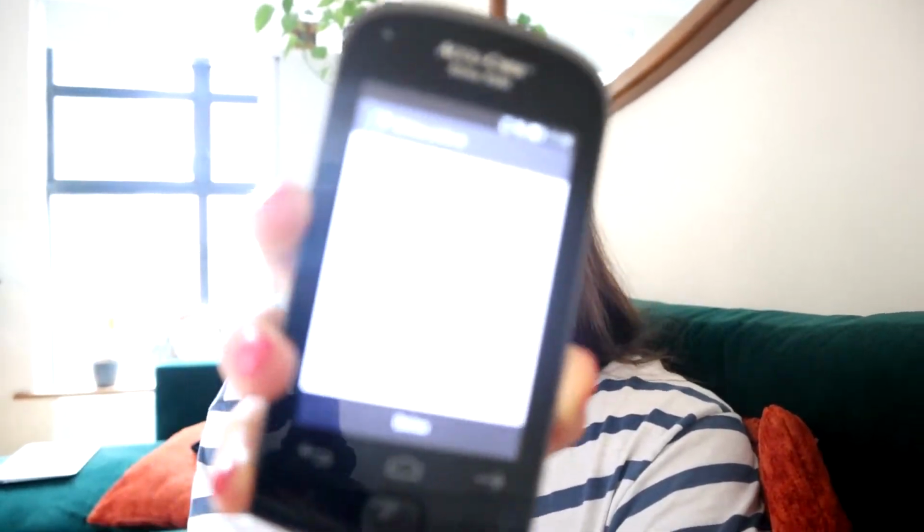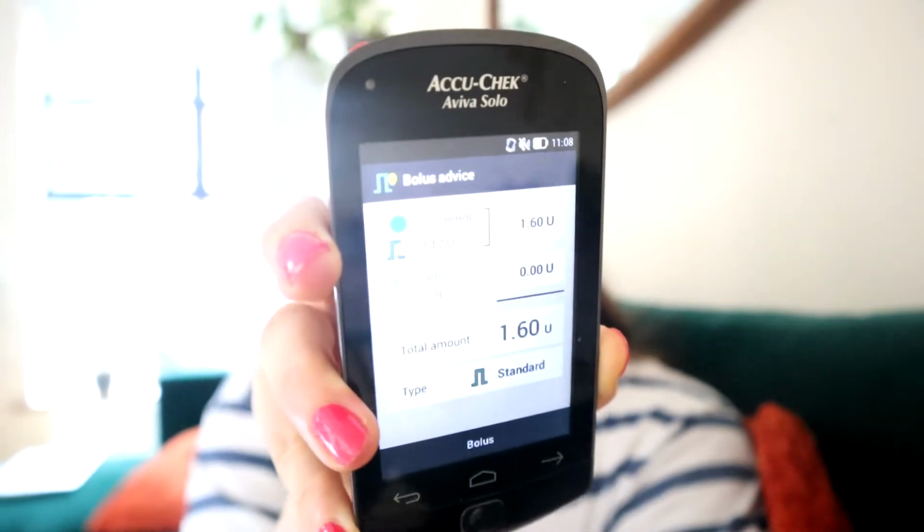I popped it into my pump and that is saying to do 1.6 units of bolus, so I'm going to do that now. Just clicked and it's going in, so hopefully that will come into effect pretty quickly. But I 100% know that was my fault. I know the reasons for that, and so I'm not worried about that high at all.